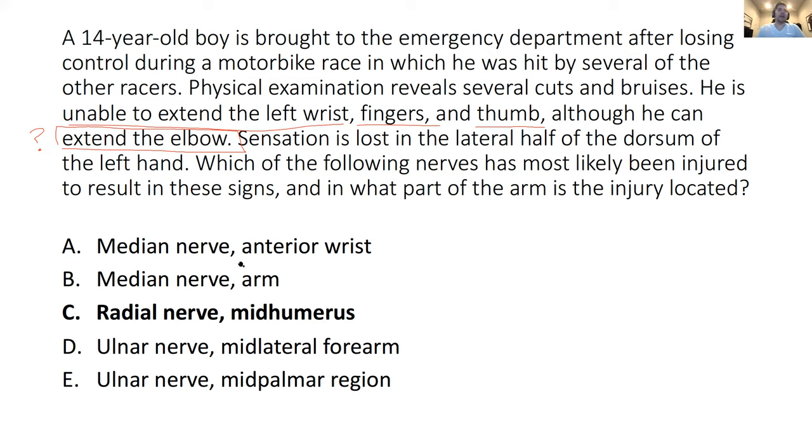Why can't it be A? You always want to go with the most proximal point. And A is dealing with flexion primarily. We're looking at extension here. Extension is going to be radial. Median is going to mostly do flexion. All right, so just one of those tricks. Just remember that the triceps branch goes off beforehand.